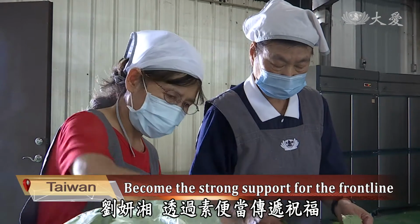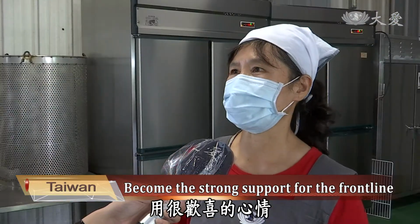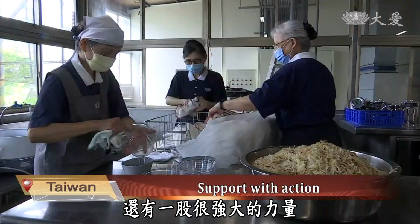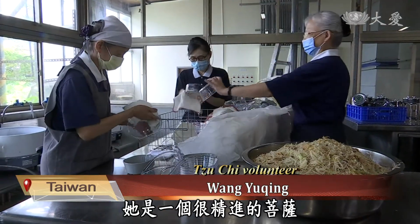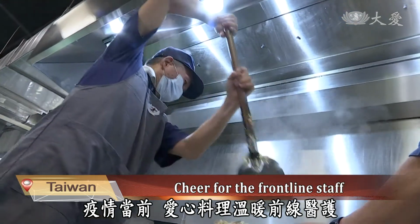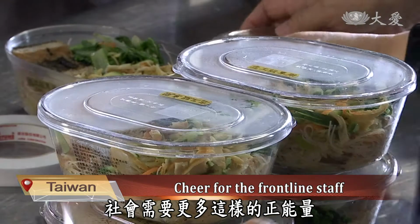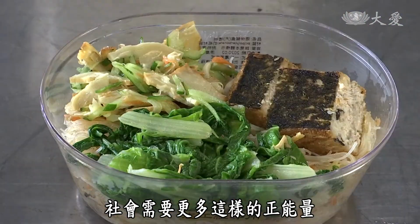Liu Yanxiang delivers her blessings through meal boxes. With a very happy mood and a very powerful force. She is a very diligent volunteer who can do everything. She just uses her dedication to prove her support to her children. During the severe pandemic, using food to warm the frontline medical personnel, this positive energy becomes more needed in society.